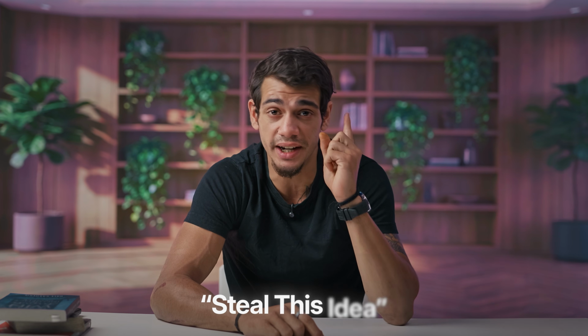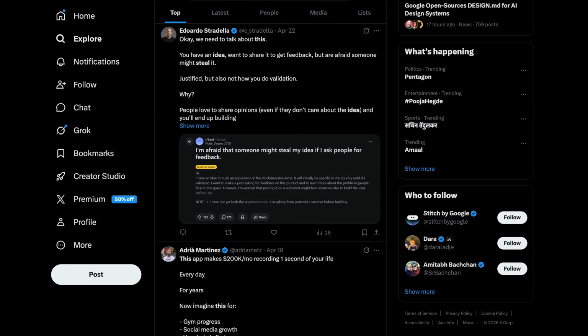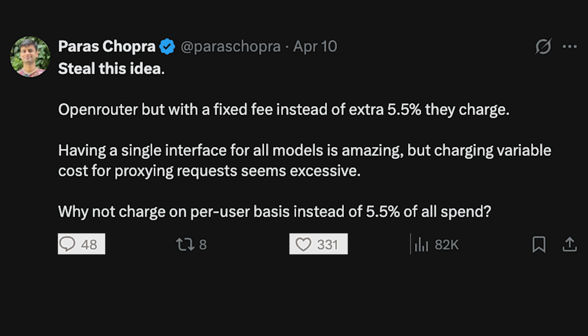Here's an underrated keyword that I've been using as well. It's called "steal this idea." And all you have to do is an advanced search on X for the keyword "steal this idea," and you get so many ideas. Guys like Greg Eisenberg, Paras Chopra, and random startup people, they're all sharing these ideas. You can literally pick and choose based on likes, comments, and engagement.